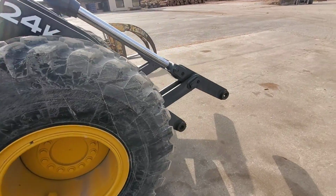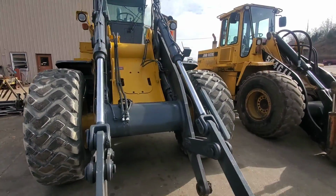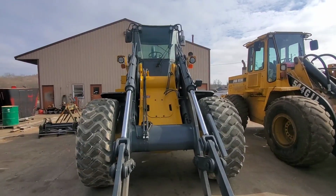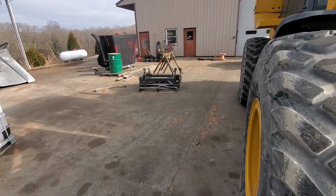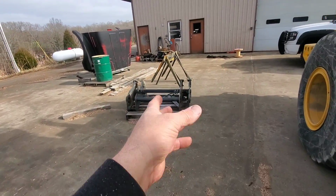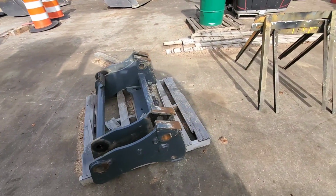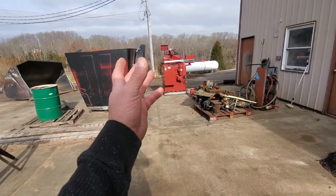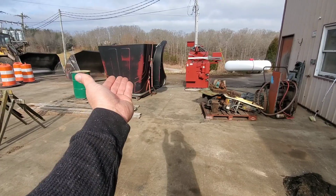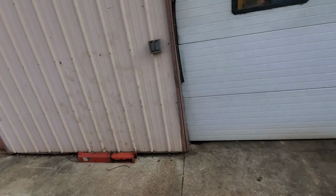They're back ordered. So I pulled an old set of forks out of the boneyard and been working them over. But that's that. And it's got the high-vis, what is it, 318 or 418 coupler for it. And I got to modify that to the old forks that I'm using. We've moved some junk outside from the shop. That hood is getting ready to go on Blackie. We'll get back to Blackie in a minute.